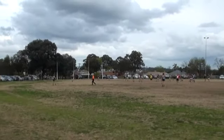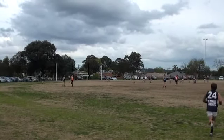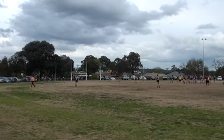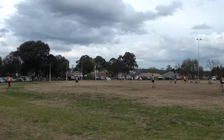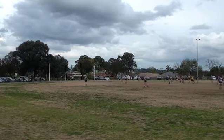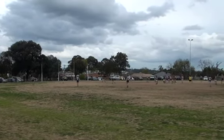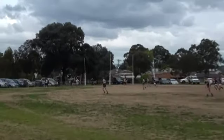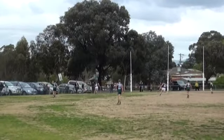But as you said before, Stan, they've stemmed the flow that Epping had running on, and it's back out to 15 points as we've ticked well over into time on here. It is 21 minutes gone. So it's 7-16-58 Greensborough, Epping 6-7-43, 15 points of difference.